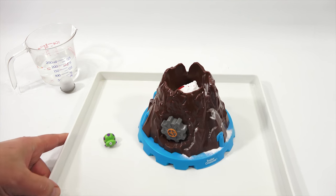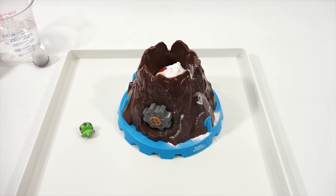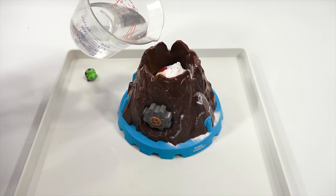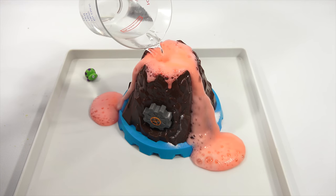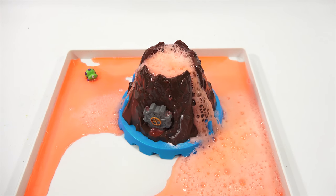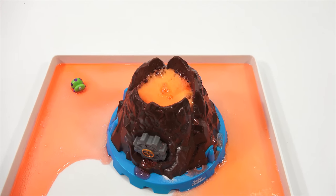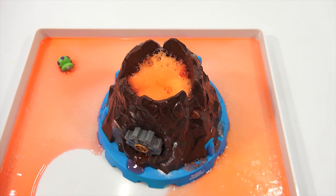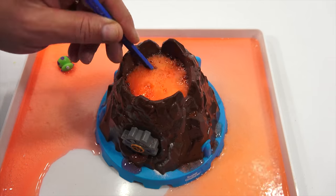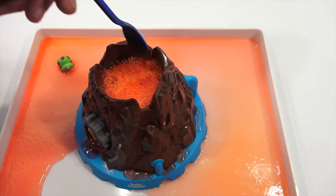All right, so I'll get the camera set. We'll get a nice close-up shot of the vinegar going in. And then here we go. This is experiment number two. We'll leave this little guy here in the corner. He should stay safe there. Cool little stripes it made on there.